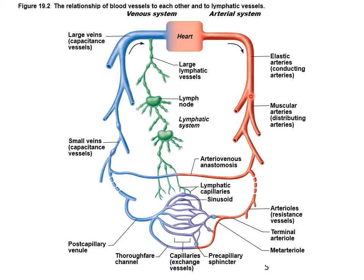Then they branch into what are called muscular arteries or distributing arteries. And these are the ones that actually have the names that you have to learn in A&P. They deliver blood supply directly to muscles and to various organs. Then you go down to your arterioles, which are your resistance vessels. And these actually feed into terminal arterioles, which will go into your capillary bed.